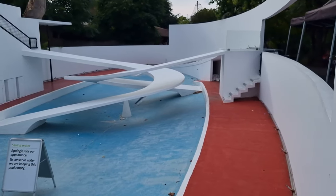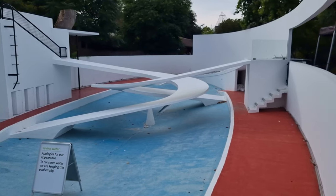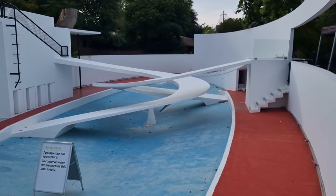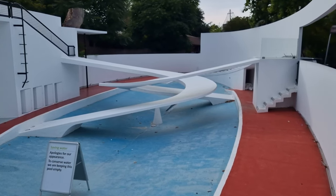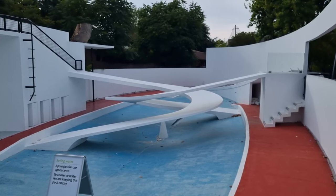Yeah. But the actual penguin pool they've got now is perhaps the biggest penguin enclosure we've maybe seen. Really good one we've got here. So much better. But yeah, I think it's interesting to look at this and see just how much things have changed over time.